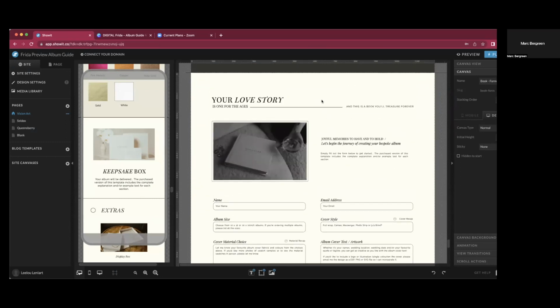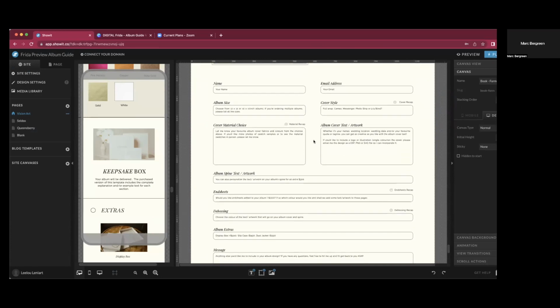And then last but not least, we've placed a contact form within the sales page. Again, we want it to be a one-stop shop. They can look at all the swatches and all the album options. They've looked at this page and it's created a desire for them to buy the album, with all the copy, all the beautiful photos, all the incredible design. And now they can just fill in this contact form.